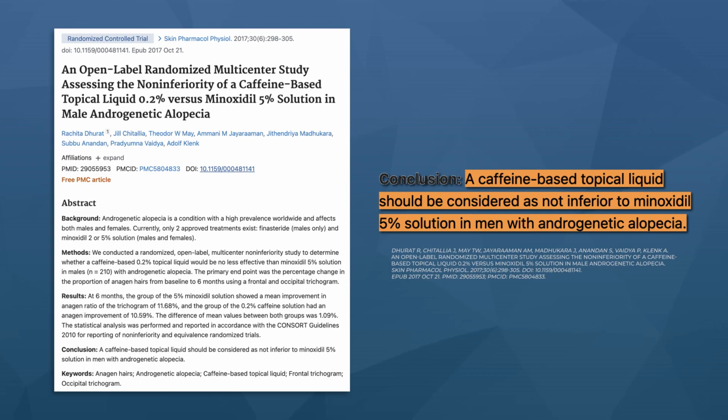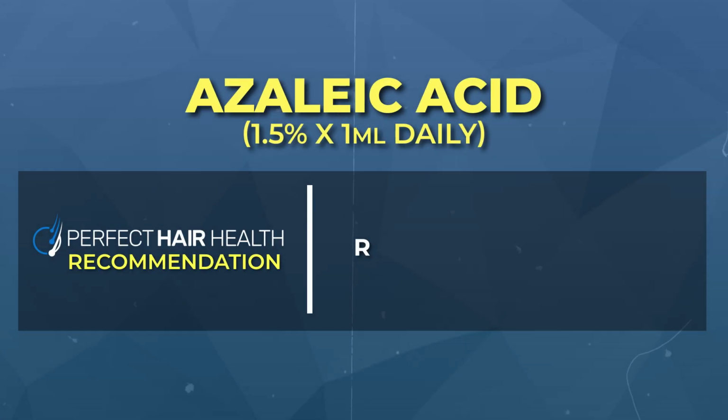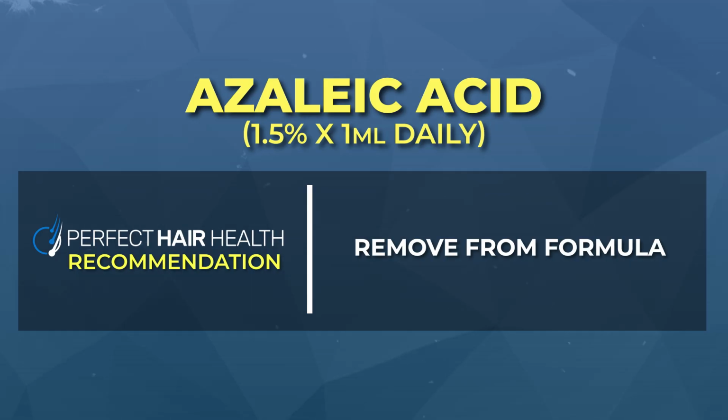So my guess would be that if you actually biopsied the scalps of people who applied azelaic acid to their heads, you'd probably see mostly mild DHT reductions, if any. And I'd also hazard to guess that the majority of benefits from that minoxidil, azelaic acid, and caffeine topical is probably coming from the caffeine and the minoxidil, less so the azelaic acid. After all, studies showed that doses as low as 0.2% caffeine topically can match 5% minoxidil for some hair parameters. So our recommendation: I don't think that Bryan needs this ingredient, and I don't think that he's going to hurt himself by removing it from his formula.